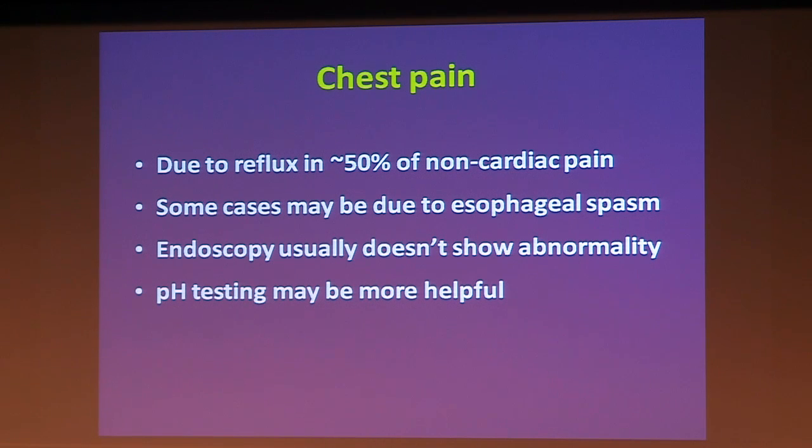Chest pain, the last symptom that I'm going to talk about, can be caused by reflux in 50% of people who have been ruled out for a heart-related cause. While it's most usually, or at least half the time, reflux-related, in some cases patients may actually have a spasm or a squeezing really tight of the esophagus.